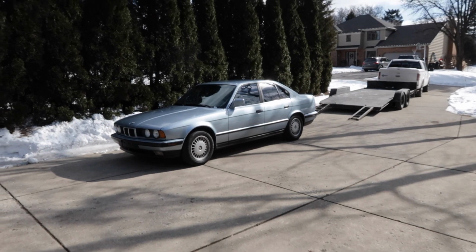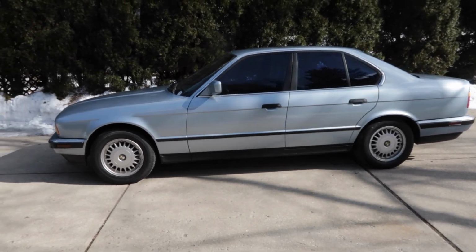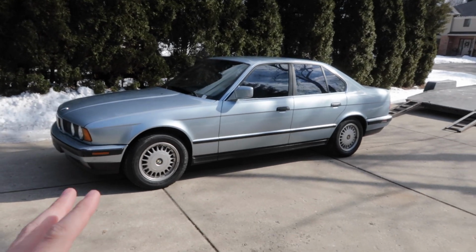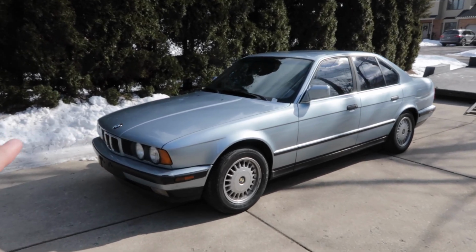All right, we have it unloaded. So are you guys ready to see the cleanest E34 I have ever brought home? Boom. Here she is in all her glory. This may look silver on camera, not sure how it looks in this lighting. We have really awkward lighting right now with overcast but sun and shade. This is glacier blue, so this is a blue exterior.